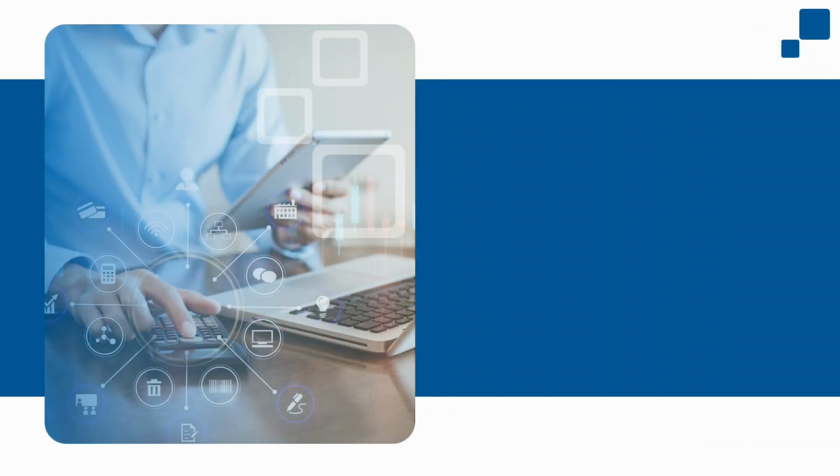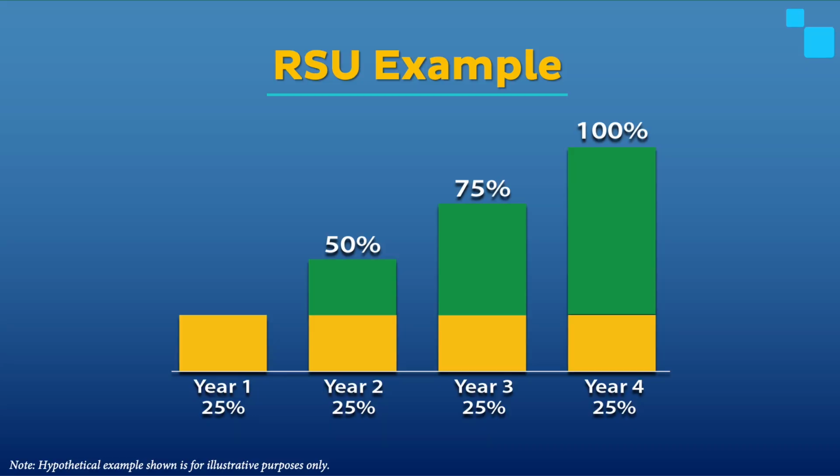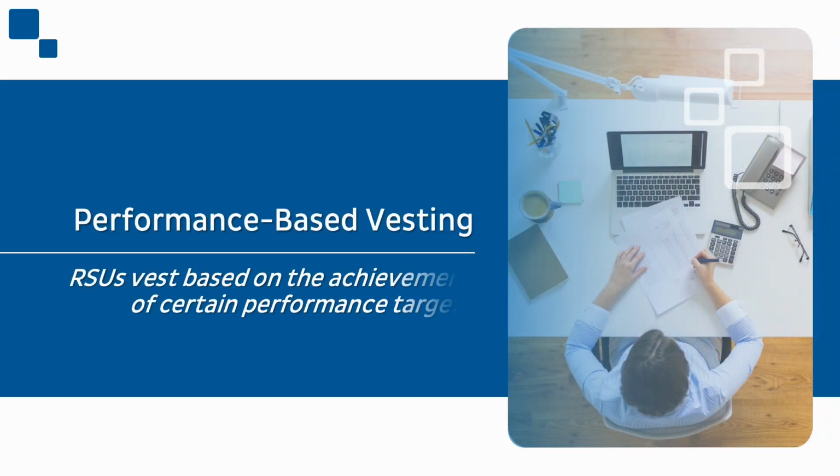Vesting schedules can be time-based, performance-based, or a combination of both. In time-based vesting, the RSUs become vested over a specific time period. For example, an employee might receive RSUs that vest over a 4-year period with 25% of the RSUs vesting each year. In performance-based vesting, the RSUs vest based on achievement of certain performance targets, such as the company reaching a revenue or earnings goal.